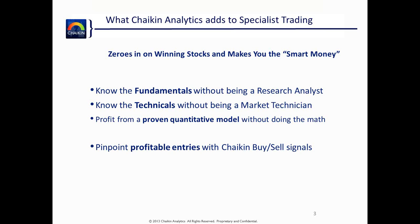And Chaikin Analytics helps you do that in 3 ways. It helps you know the fundamentals without being a research analyst. It helps you know the technicals without being a market technician. And it helps you profit from a proven quantitative model without doing the math. And then finally, it helps pinpoint profitable entry and exit signals.